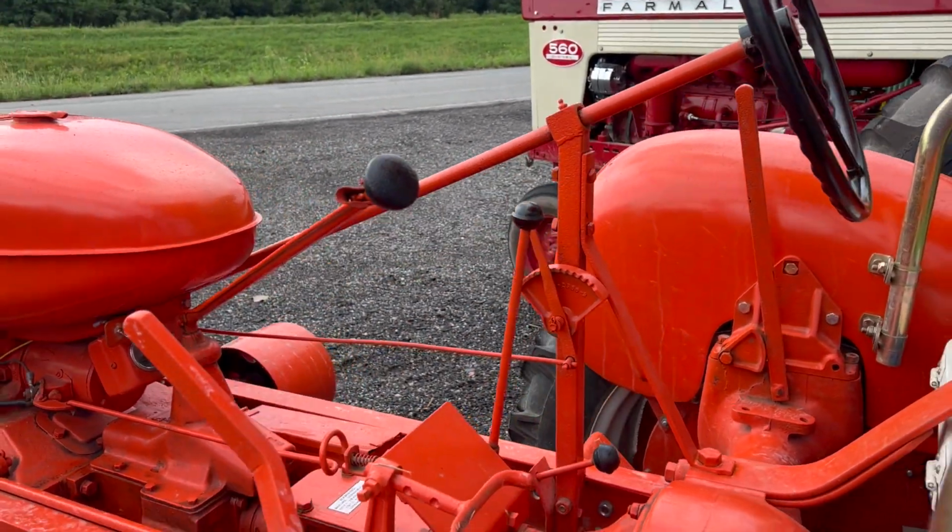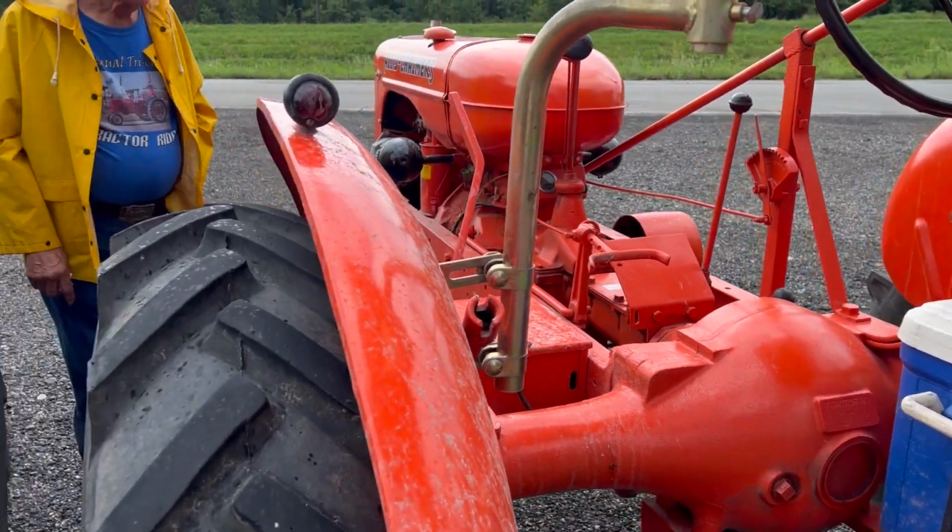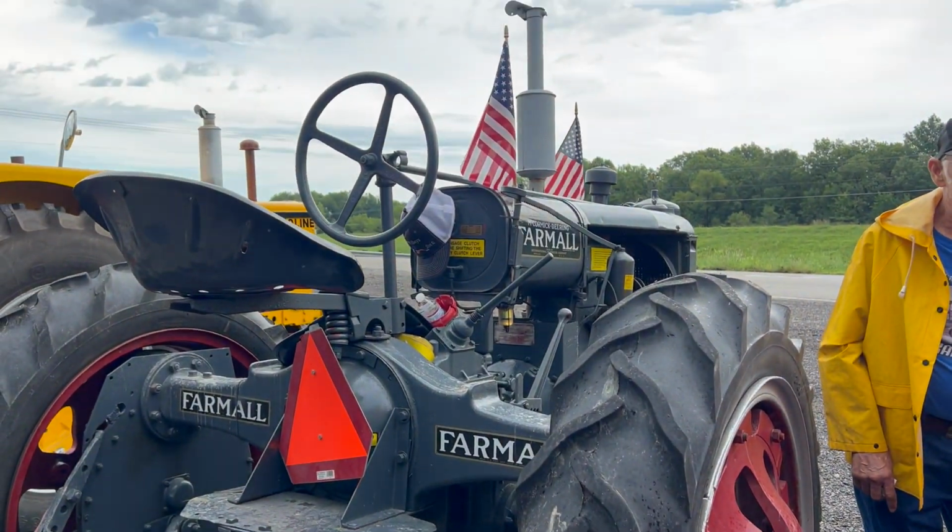Well, I like these old ones. I have to admit, I like the old ones a little better than the new ones. Oh yeah. This one here right next to you is a beauty. That's a Farmall. It is.